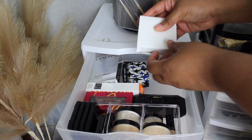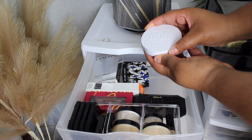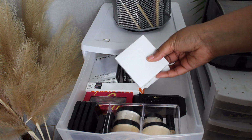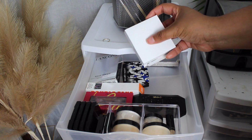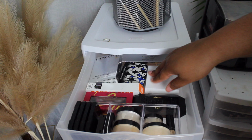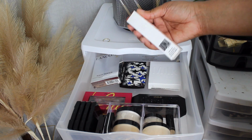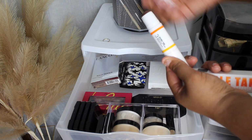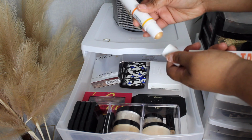And here, my Milk Makeup highlighter in the shade Iced. So you'll notice through my collection that I do like keeping the packaging on certain things. You probably won't be able to see it on camera, but it does say Milk Makeup right here in white. I just like the packaging, so some things you will see I keep it. This is the Alma Beauty Double Take Sculpt and Strobe Stick. So this is that dual-ended stick. Really, really nice and pigmented.